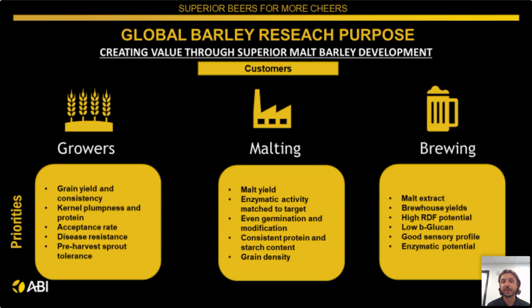Then, like I said, if we think about what we're doing and why we're breeding, we have these biggest impacts from our three main consumers. When we think about our biggest consumers, the growers are really thinking about grain yield and grain yield consistency. That might be a specific trait to malt barley, in that typically it's grown a little bit more as a niche crop, and so growers are maybe not necessarily chasing all-out yield, but consistent yield. That's true for all crops, but I think especially so in barley, which is related to what we're going to talk about later. Kernel plumpness is acceptance rate.